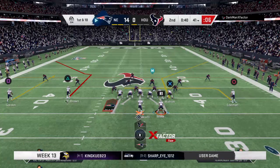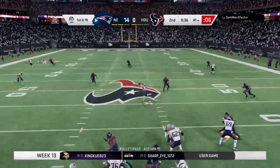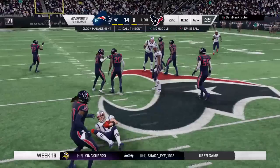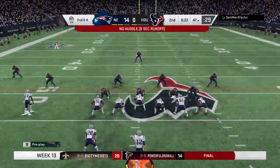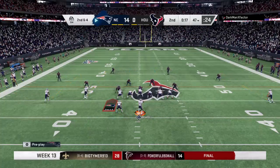On 1st and 10, here's Brady. He's got a man, complete. It's Julian Edelman. A gain of 6 there on first. 6 yards was the pickup on the last completion, so here's 2nd and 4.